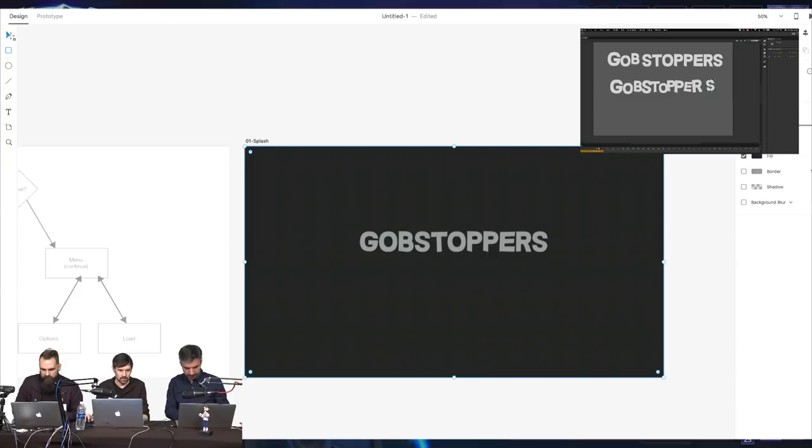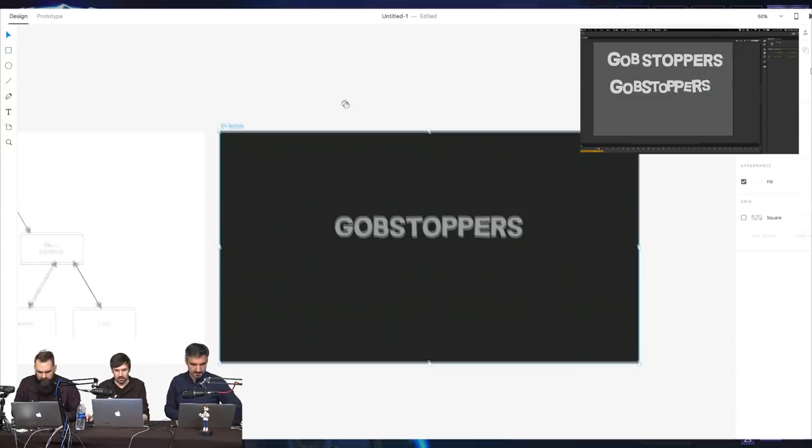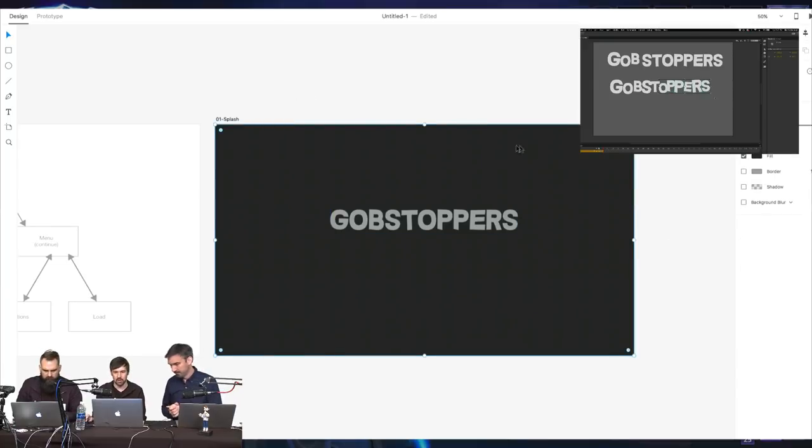So this is a little bit weird. I find that setting the, especially for these things, these are like full screen images, I'll just set a box in the background as the color.